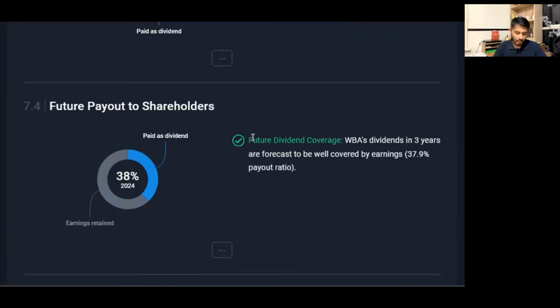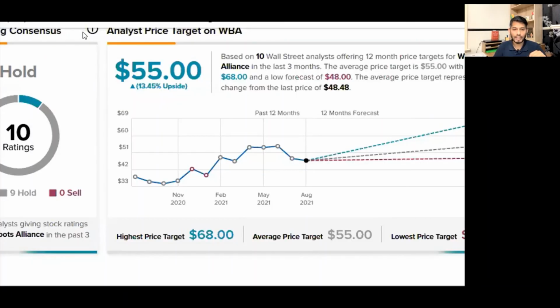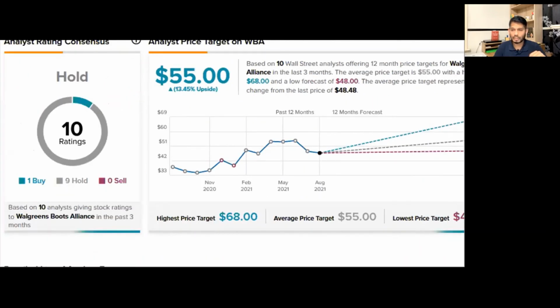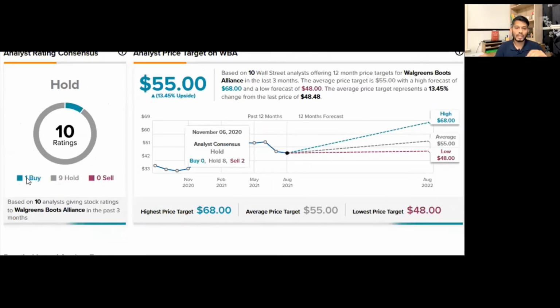Okay, the more important thing: let's check what's going on with the analysts' ratings at the moment. For Walgreens Boots, we can see here what the analysts are saying. We found 10 ratings at the moment. Of these 10, 1 says buy, 9 say hold, and 0 say sell. The average price at the moment is 55, according to the analyst estimate.